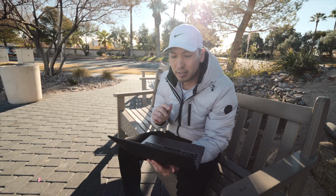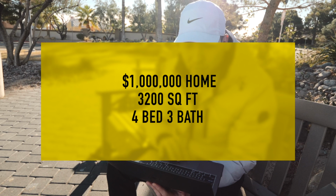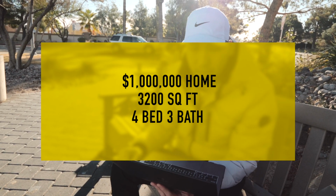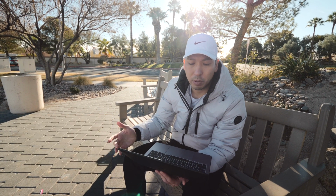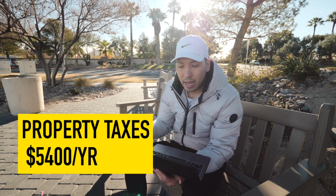as well. This is a 4 bedroom, 3 bath home, about 3,200 square feet. And as far as the HOA goes, we have 1 HOA of $84 a month, and your property taxes, you're looking at $5,400 a year, and that will give you the high-end $1 million property if you're looking to live here in the Desert Shores community.